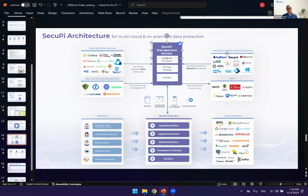And then based on those identifications and based on policies that we centrally defined, everything is being pushed down to the relevant enforcers to take action on those direct DB tools, on applications, on log data that are being processed by an ETL tool or an ELT tool, and all of those are synchronized continuously with the policies that are defined centrally.